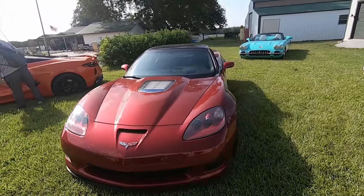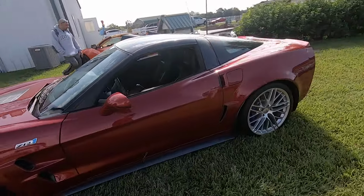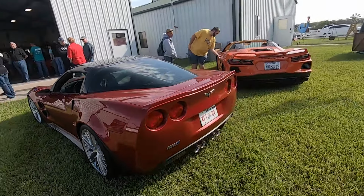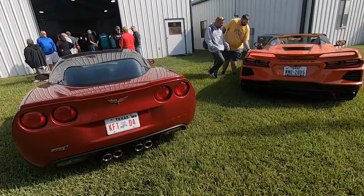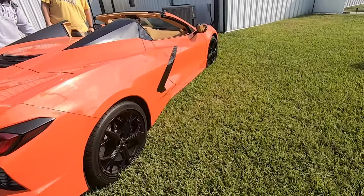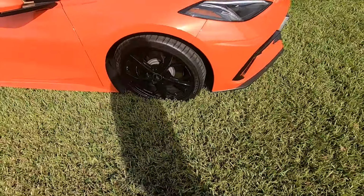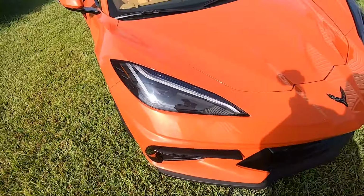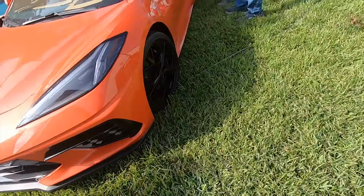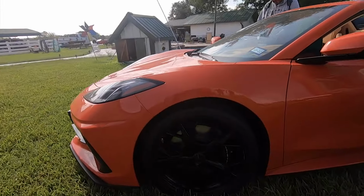Well, I may have, and of course it's haunting me. There's a C6 ZR1 in Crystal Red right outside the barn there. Perfect condition. Crystal red C6 ZR1. And an Amplify Orange C8. The tan interior. This is the car I almost ordered. I love the Amplify. I love the orange, man. Anything orange I love. Z51 package.